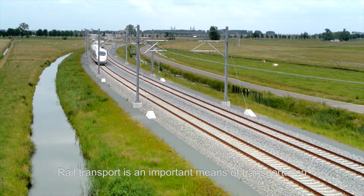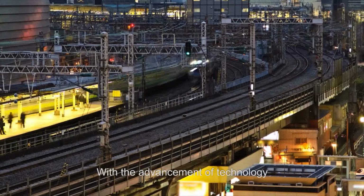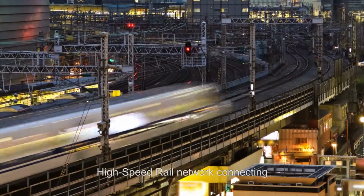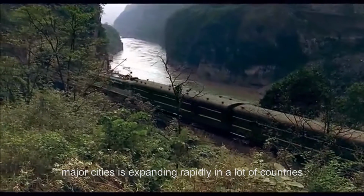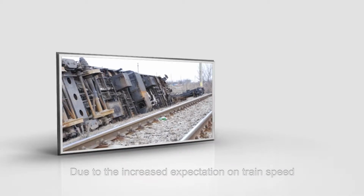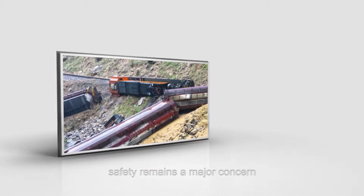Rail transport is an important means of transportation. With the advancement of technology, high-speed rail networks connecting major cities are expanding rapidly in a lot of countries. Due to the increased expectation on train speed, railway lines and carrying capacity, safety remains a major concern.